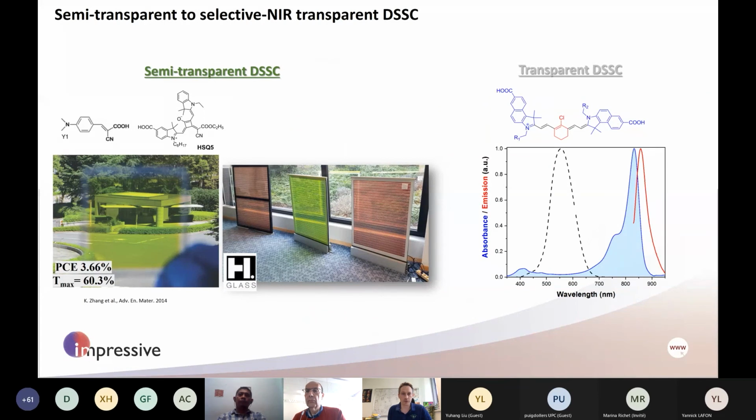When talking about semi-transparent to selective near-infrared transparent DSSC, it's also not a new field for the dye solar cell. There has been more than 10 years of research on semi-transparent dye solar cells, which can be green, blue, orange, or red. For instance, the top of the state of the art in semi-transparent dye solar cells stems from the work of Zhang et al., published back in 2014, where they combined two types of dyes, a blue one and a red one, and came up with semi-transparent devices with an efficiency of 3.7% and a maximum transmittance of 60% around 550 nanometers. On the industrial side, Solaronix and EdgeGlass are promoting semi-transparent modules for BIPV applications or urban street applications.